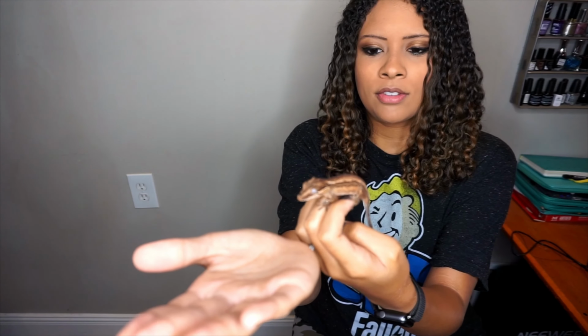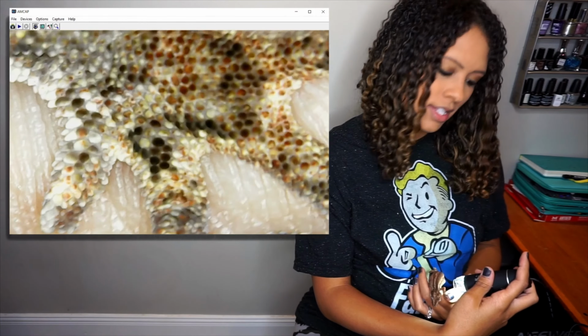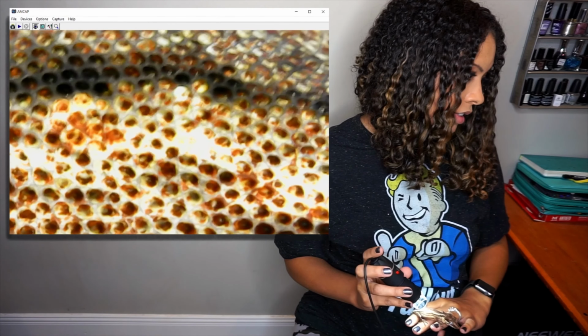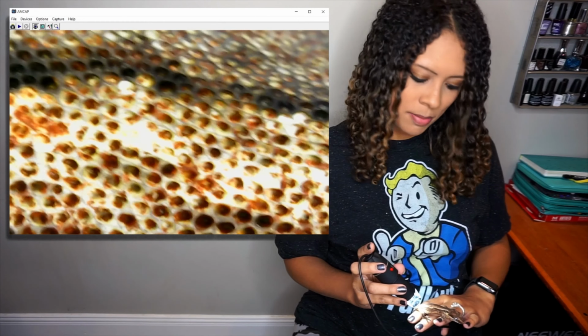And next we have my Gargoyle Gecko. You guys don't really get to see him a lot because he is so small and I try not to take him out too much. All right, we're looking at his hands there. And his back scales are already different from the other ones. And you can see where the colors make the stripes that he has.